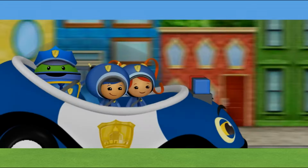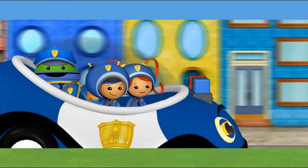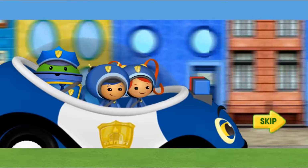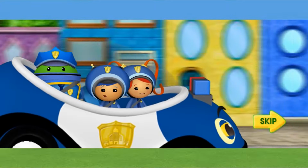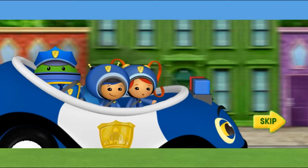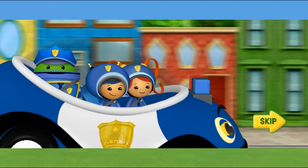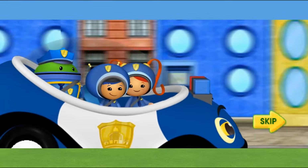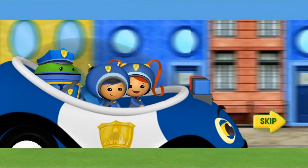Woohoo! Hey, Umi friend, I'm Bot. And this is Geo and Milli. We're Team Umizoomi. Now you're on Team Umizoomi with us. We're dressed up as police officers. Yeah, so is Umicar. Stinko and his stink bug gang are running loose in Umi City. They're stinking up Umi City, and it's up to us to help.